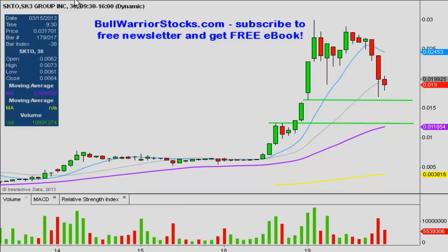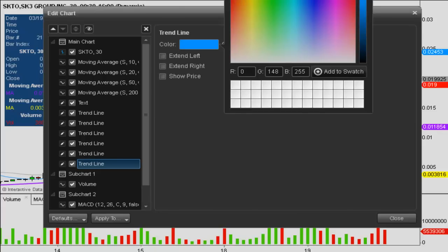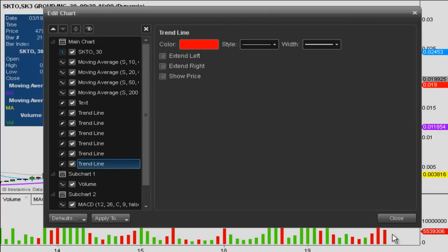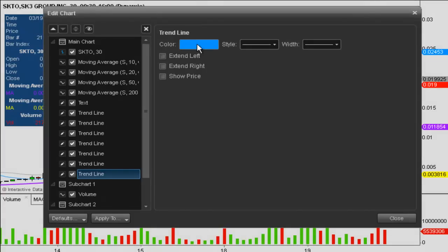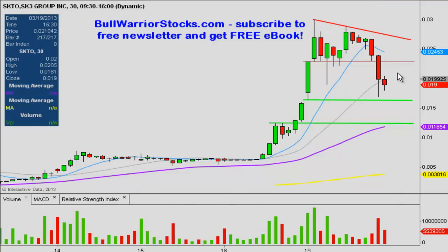In terms of resistance levels, pretty much have kind of another flag pattern type thing shaping up. So you have this trend line that'll act as resistance, and then you have these moving averages here. But near term, resistance before even that trend line, I'd call right up here around the 0.023. That would be more of a shorter term resistance to kind of see if the price can get back up there, how the price reacts around that area.